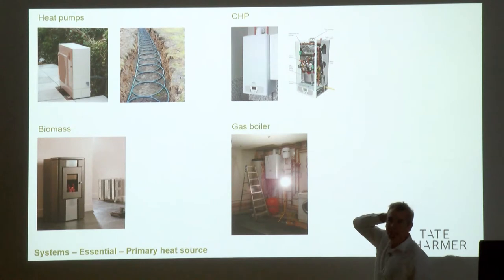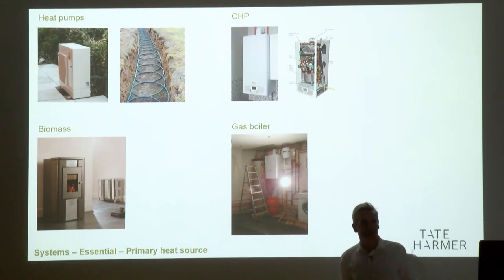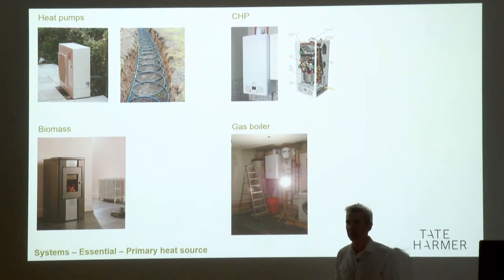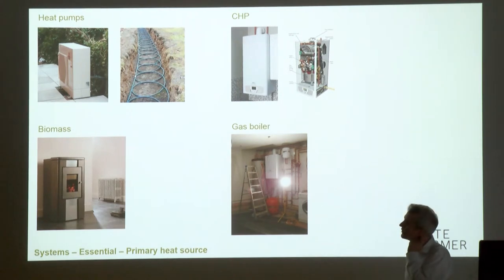And then a CHP was supposed to be the answer, but it hasn't worked out quite so well. A CHP is essentially a gas boiler that uses the heat that it would have thrown away to make electricity. I had a CHP in my house, and I had to get rid of it because it just kept breaking every 6 months. There's also a problem with CHPs at larger scales, like the biomass CHP down at Beddington in Bedstead, that keeps going wrong as well. CHPs are very complicated things. There's just a lot to go wrong.